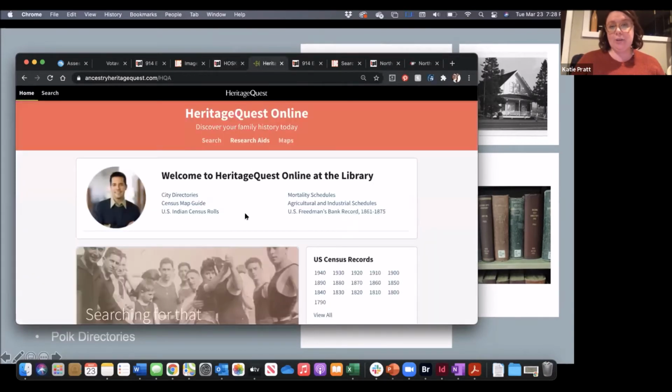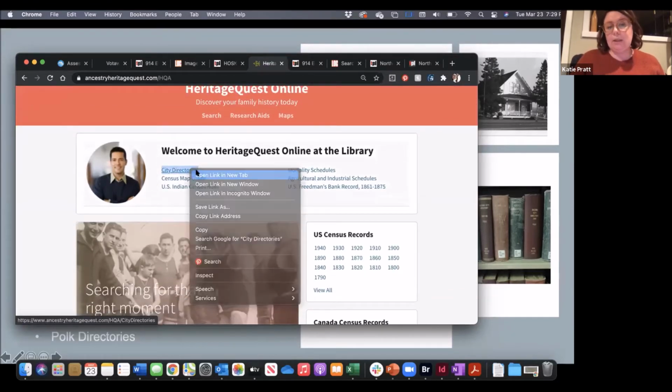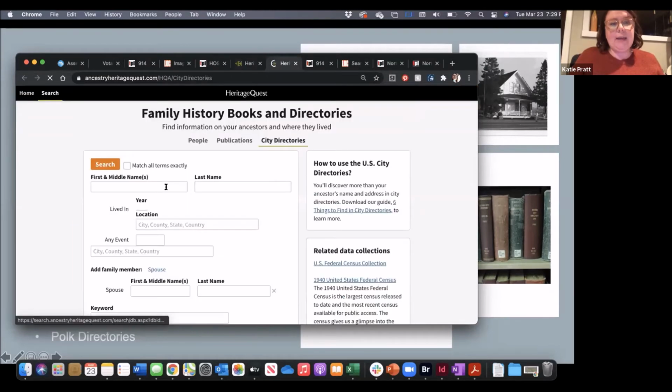So this is what Heritage Quest looks like, since it's taking a while. Where it's at on the Tacoma Northwestern page, there's a right-hand column where it's going to say genealogy e-resources, and you'll click Heritage Quest. You do need to have a library card to access it, and it's just your library card number. But see here, we can see that city directories are here. So we'd be able to look up individual names within that.